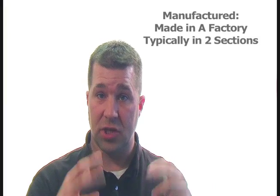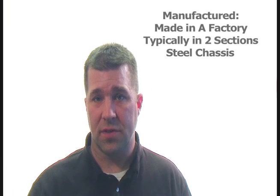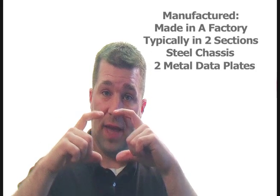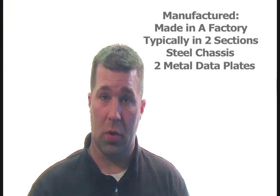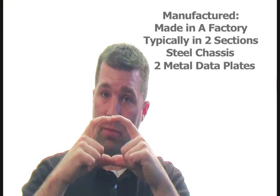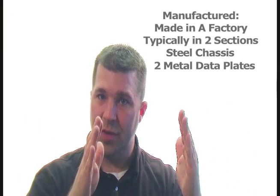But again, a manufactured house is made in a factory, typically comes in 2 sections, and is on a steel subframe. Manufactured houses will have on each side a little metal tag in one of the corners of the exterior. Unless it's been re-sided over, typically in each corner there will be a certification tag, a little metal tag about this big, which will have numbers to make sure that those 2 halves go together. For example, RAD 94206 and RAD 94207.